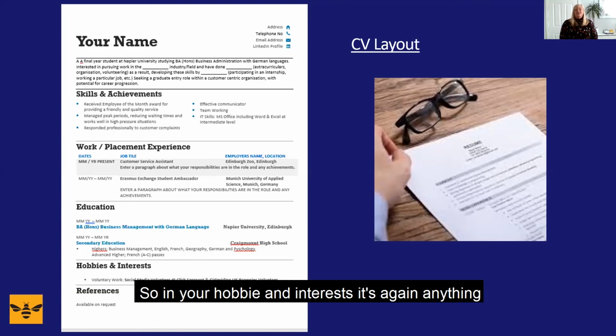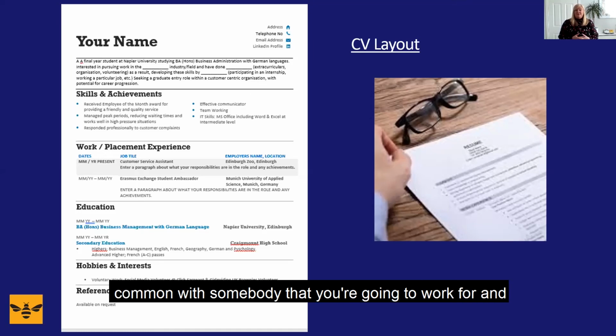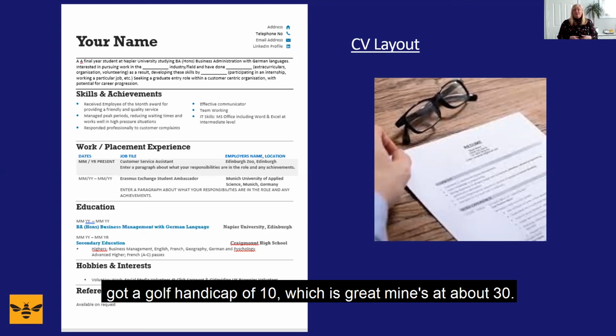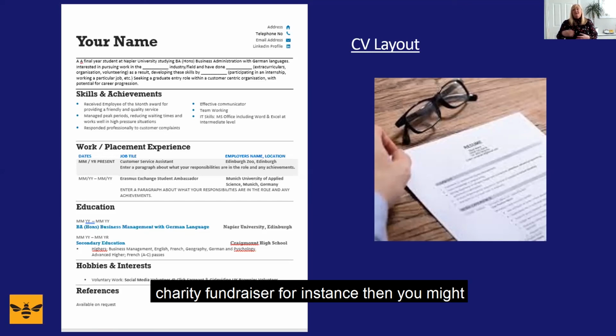Hobbies and interests. In your hobbies and interests, again, put anything that's relevant to the job role you're applying for. So if you are putting something in, make sure that it's of interest. There might be something in common with somebody that you're going to work for, and they run company golf days, and you've got a golf handicap of 10, which is great. Mine's about 30. So put it in if you think it would actually be relevant, because we do like to work with people that we've got something in common with. So that's important. And if you're an avid charity fundraiser, for instance, then you might want to put that in there.